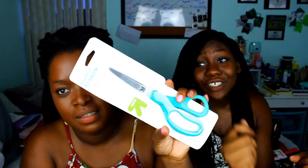And scissors. Why do you need such big scissors? Student scissors. This is huge. And a stapler. Why does she need this big old stapler? And the last bag.